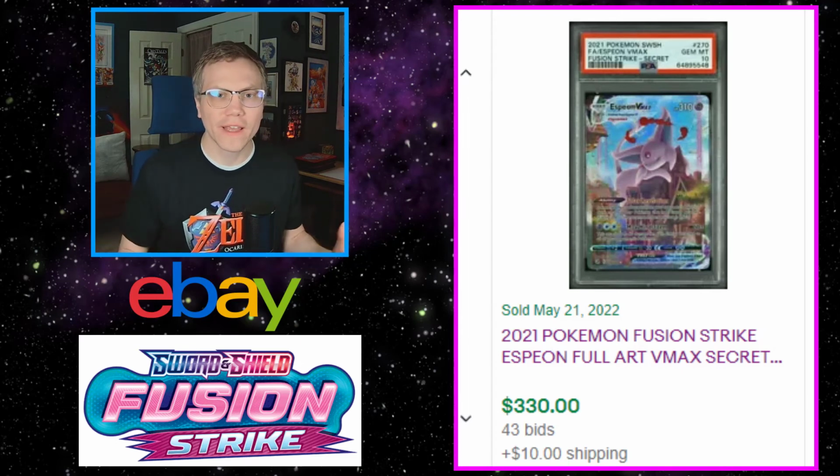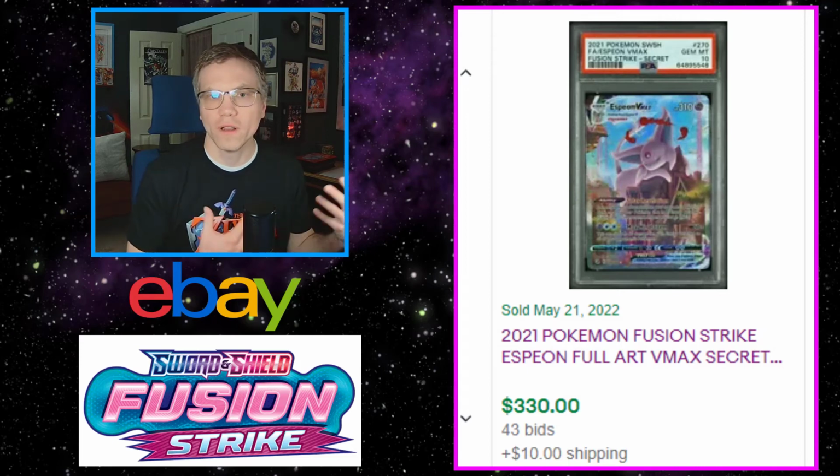I definitely think that there's going to continue to be a lot of popularity around this card. Espeon is just one of the most popular Pokemon overall anyways. There are just a lot of positive factors around this card. Now, I actually forgot that this card was even in Fusion Strike until I did my sales research.